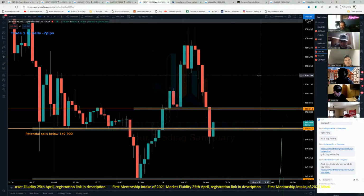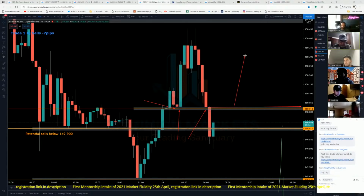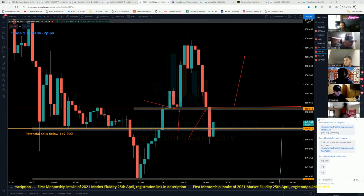Yeah, so I was actually looking at this from a buying perspective as well, and my buying perspective is if price can come back above the 150 area, because we rejected this area in the London session and we broke below this area now in pre-New York. So if we can break above this area in the New York session, then I think there's a very good opportunity for price to continue back up. Okay, so wait for the 150 before going long. Yeah, that's what I'm going to be waiting for. Okay, thank you. You're welcome.